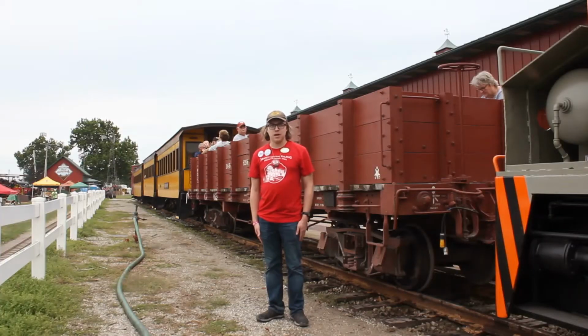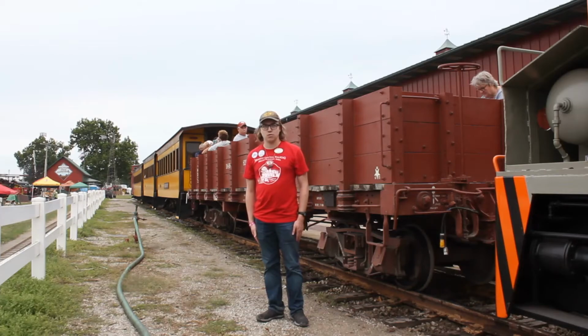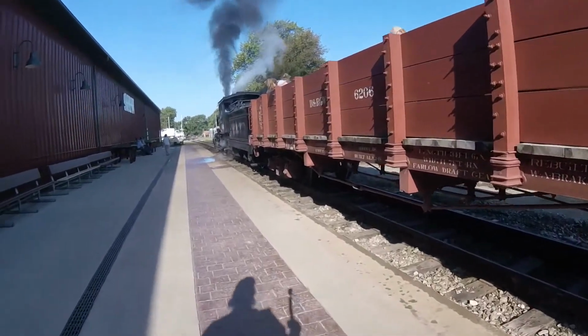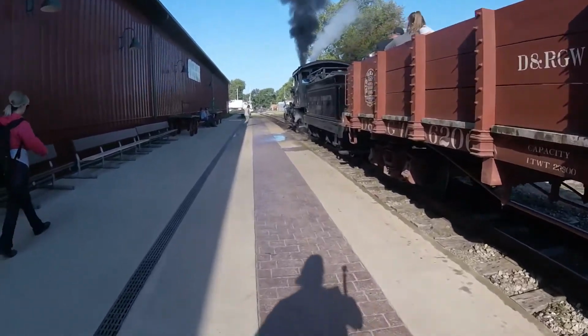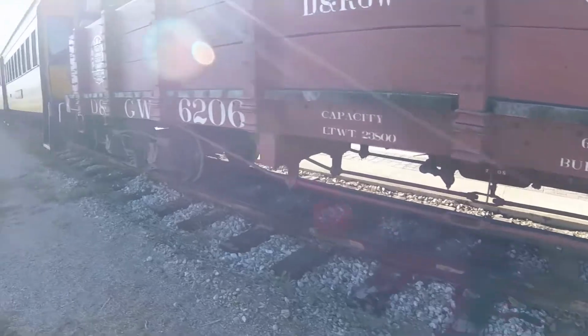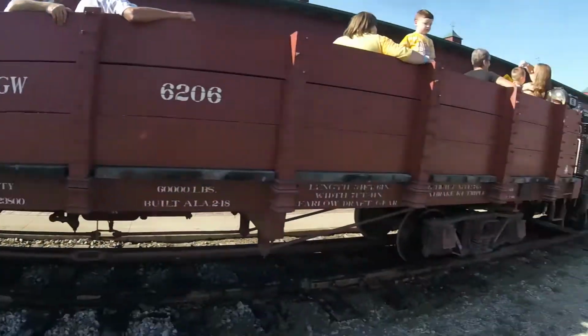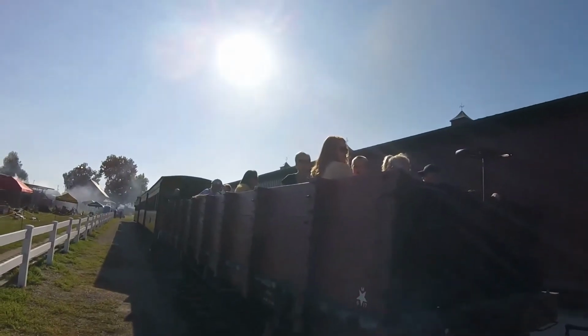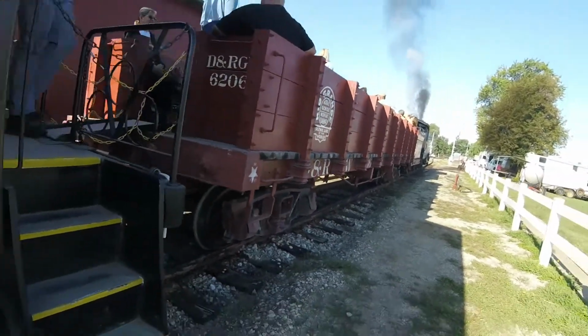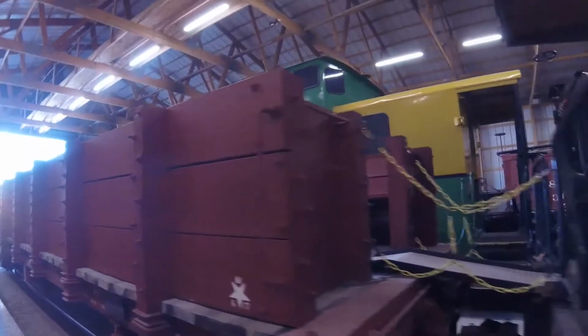What you see right behind me is Denver and Rio Grande 6206. Denver and Rio Grande 6206 was built by American Car and Foundry in St. Charles, Missouri in 1918 and is a narrow gauge flat car. It was used on freight trains in the past for the Denver and Rio Grande Railroad and hauled loads that a flat car like this one may have hauled in the past.